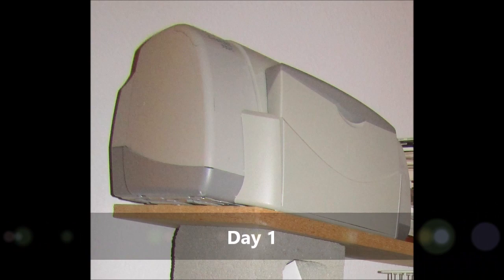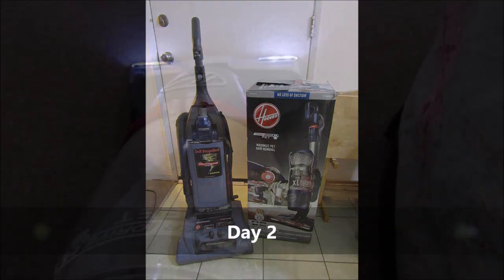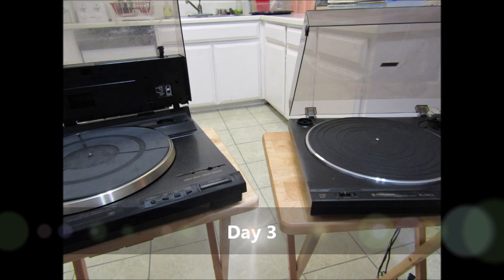Day 1, I got rid of this printer. Now, day 2 needs a little explanation. Back on Cyber Monday, I bought a new vacuum cleaner, but when it arrived, it seemed kind of cheap and I wasn't sure if I liked it. Now, normally I wouldn't consider the box it came in or the old vacuum as clutter, but since they both sat in the living room for over a month while I made up my mind, I am going to count them. Day 3.